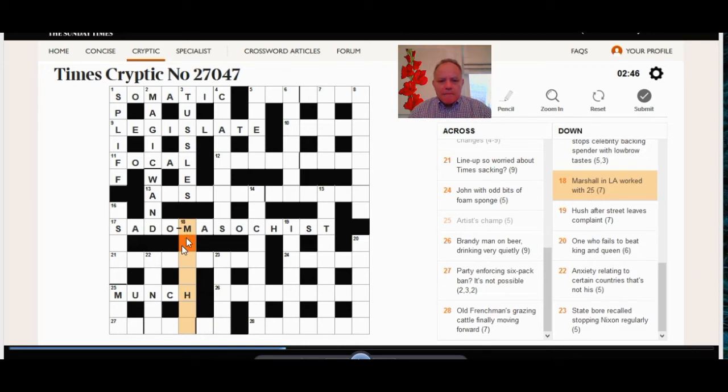But now I've got the letters of Munch and LA, and that's meant to give me an anagram that means Marshall. And all I can think of is Manchul or Mulchan, and they're not words that mean anything to me. I'm a bit scared at this point that there could be some word Mulchan that means a marshal in some Asian language and has come into English, but certainly not known to me. So I gave up for a while there, and I think in some ways that is the most interesting clue in the puzzle. 22 down, anxiety relating to certain countries that's not his.